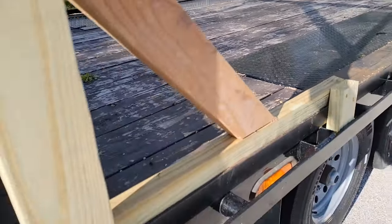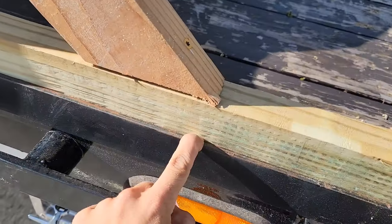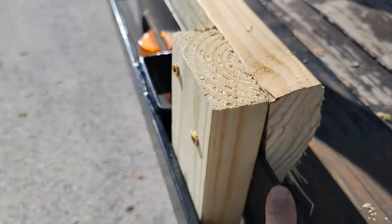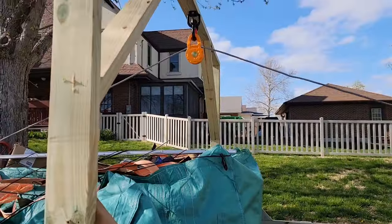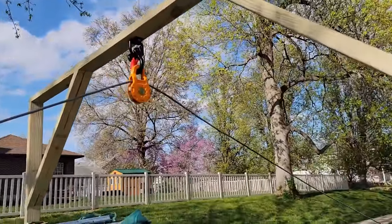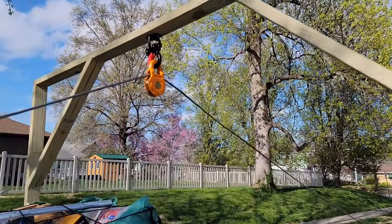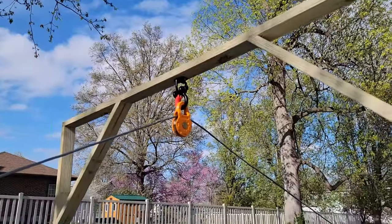This thing is nice and tight in here. I've got it pinched here, got it pinched in here, and then between the rail here. So it's a little rough looking, but don't forget, this is literally made out of 2x4s right now. Some treated 2x4s. So we've got the snatch block there. That is actually pretty handy to have in your truck at all times.